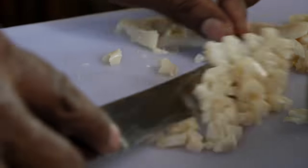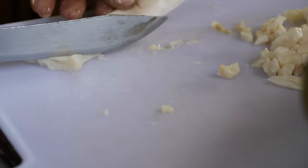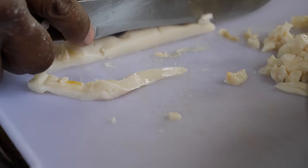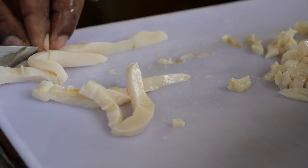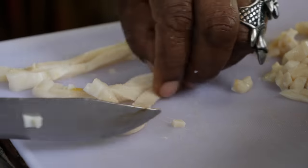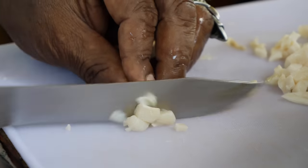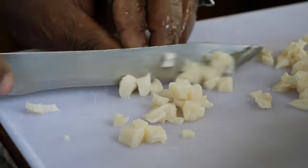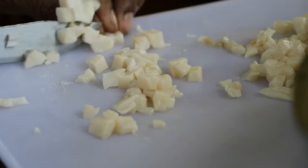So after he cleaned it, he slices it and dices it. Look how soft that is, it cuts right through, almost like a hot knife cutting through butter. That's how soft this conch is, and that's the difference between inner bank conch and outer bank conch. The inner bank conch is way softer, more tender, and that's what we use for conch salads as well.